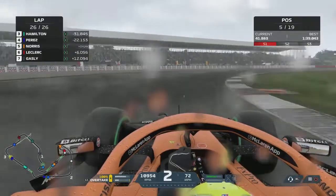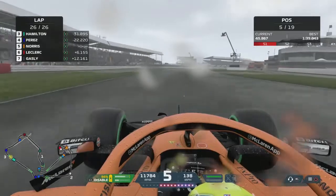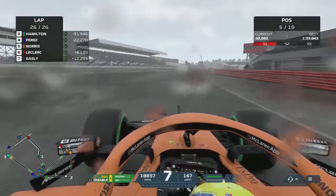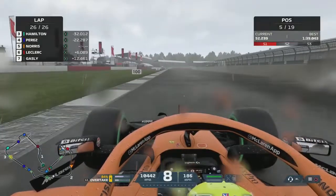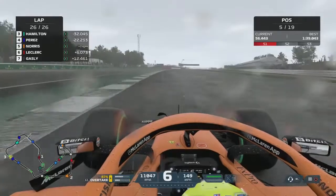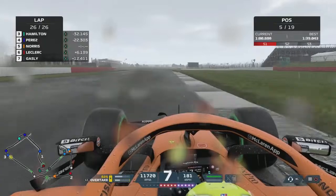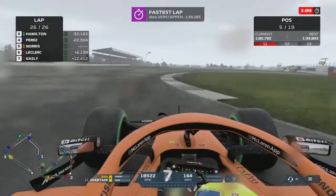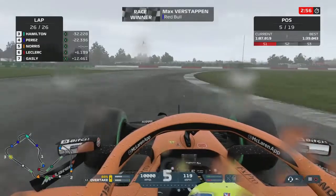I believe the top 6 will stay in their same places as Verstappen, once again, will win another Grand Prix. I don't know how many races he's won, but I think this is possibly around his 7th win. I might have to check back on the previous videos to see how many he's won, and I'll try to mention it for the next race.